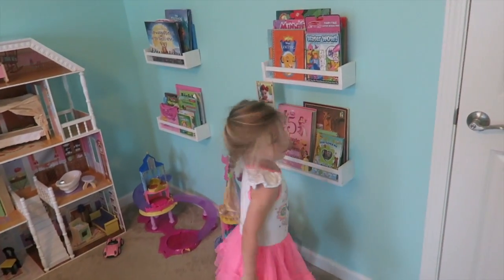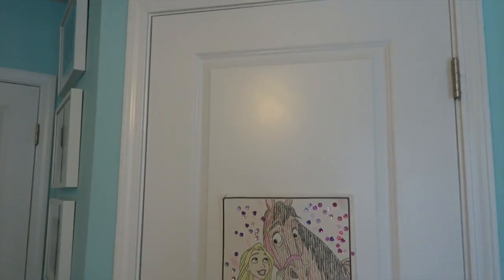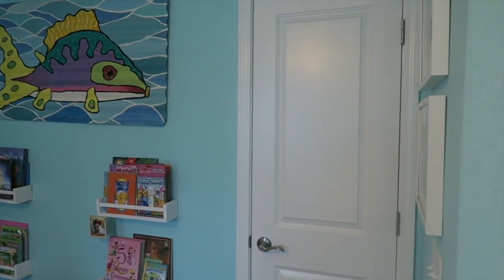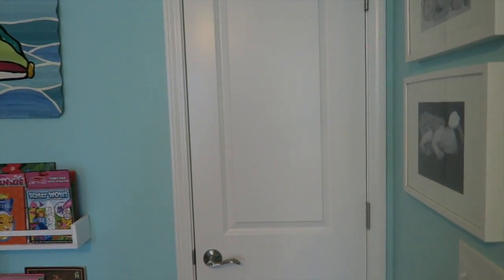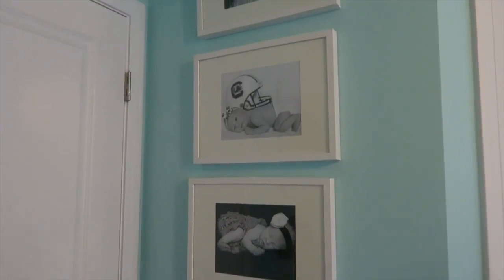With my bookshelf. Okay, so this is her door right here. Rapunzel is her favorite princess, and it's just hanging on the back of her door because she was really proud of it. And to the right of the door, we have her bathroom here, which we'll show you guys in another video. Just like all the other kids, she has her black and white newborn pictures here.